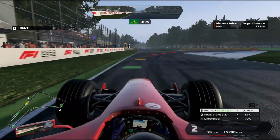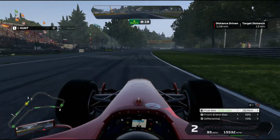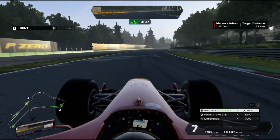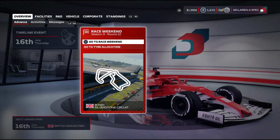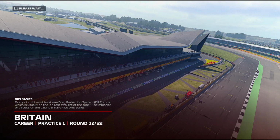Anyway, before we continue, it's time to go out in one of those classic cars from yesteryear. This time it's a Ferrari from sometime in the past. I'm not going to say, otherwise I'll get crucified in the comments. It's a Ferrari, okay? That's all you need to know. Fantastic. So let's move on then now to the next round of the championship. It's Silverstone, the home of the British Grand Prix. And this is round 12 of the championship.